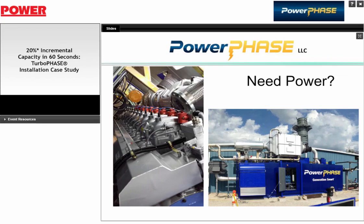So, the most efficient recips are typically in the mid-40% thermal efficient. And on a 7FA or a 501F, if you were using some type of gas to burn our system, it's well over 50% thermal efficient. So it's basically the same as the combined cycle power plant.